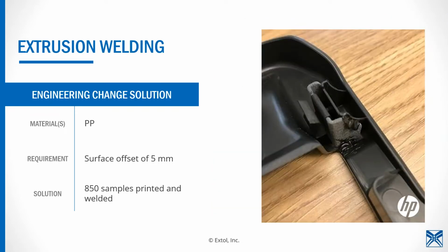So now we go into, okay, so we can weld this. We've established that it's weldable to injection molded components. How does that come into practice? This photo here looks very simple.